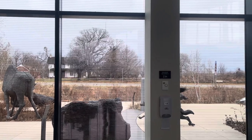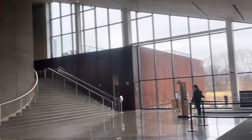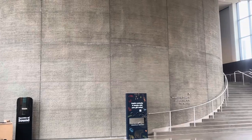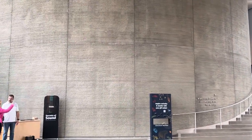There's not much outside of it. When you first enter the area, behind the Planetarium where they do movies.